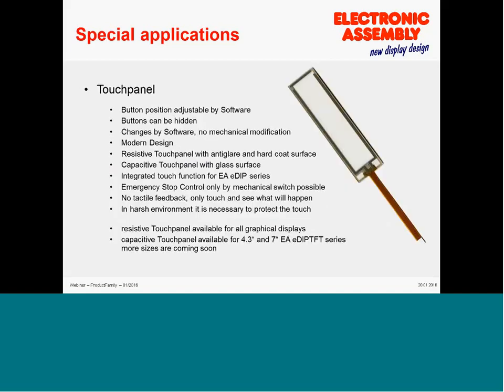Touch panel applications. Many customers are thinking about touch panels. Should I use a touch panel or should I not use a touch panel? Generally, it depends on your application. I want to give you some ideas why to use or why not to use a touch panel solution.